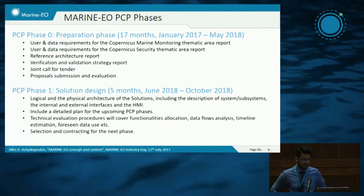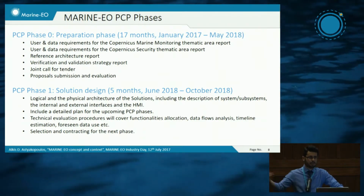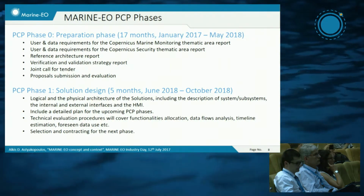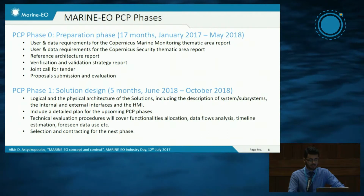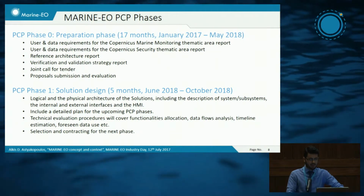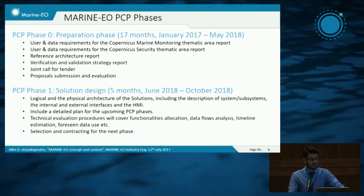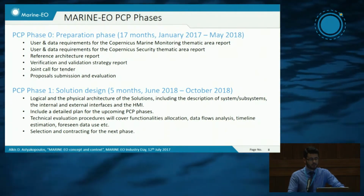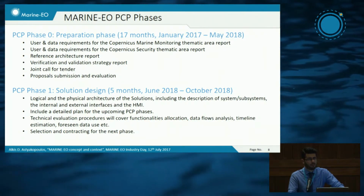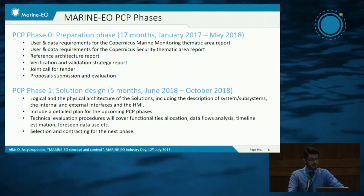The MARINEEO project has specific phases through which it goes till the end. Now the project currently runs the preparatory phase, which is the first phase of the project. It lasts 17 months, starting from 1st of January till May 2018. And during this whole period, we cover within the project and we deliver to the Commission and to the potential applicants user and data requirements for the Copernicus Marine Monitoring thematic area, user and data requirements for the security thematic area, a reference architecture report.